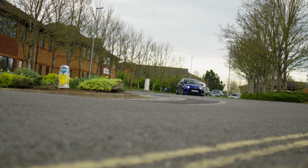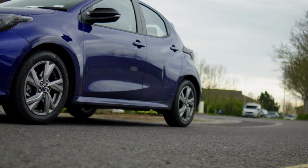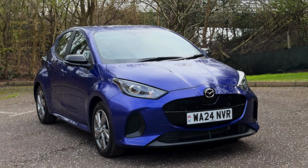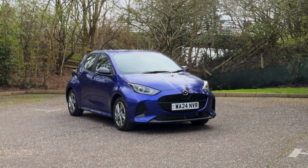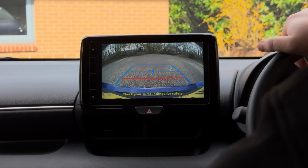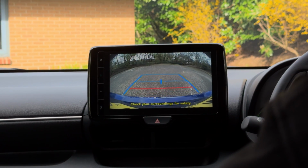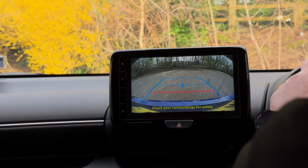For that £24,130 at the time of filming, you get 15-inch alloy wheels, gloss black, electrically adjustable heated door mirrors, you get automatic high beams, coming home lights, dust sensing headlights, LED daytime running lights, LED rear combination lights. You get a gloss black rear roof spoiler, a reversing camera, which is of pretty good quality, I must say. You also get automatic rain sensing wipers as standard too. So there's a lot of automatic stuff as standard.